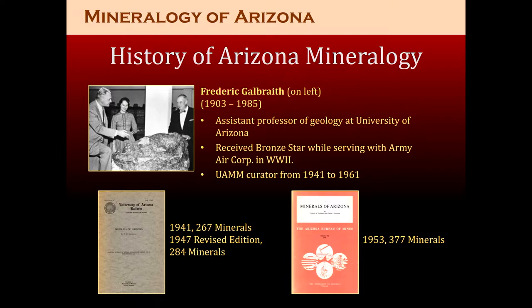And he was a curator of the Mineral Museum here from 41 to 61. And when I went online to try to find pictures of him, I could only find pictures of him getting awards for his service in the Army in World War II. And then Harvey found this picture of him at the museum. So he's on the left there.